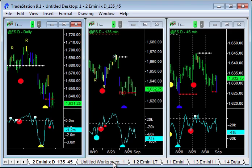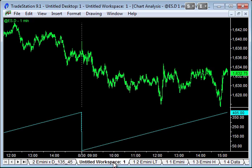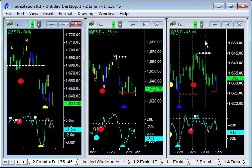Well, here's the reason. If you put a bar counter on a daily chart, this is a 1 minute chart of the day session, says at ES.D for the day session only, you can see the bar counter goes up to 405. So there's 405 minutes in a day session. So divide 405 by 3 and you get 135. Divide 135 by 3 and you get 45.